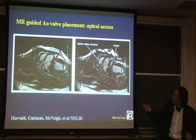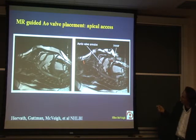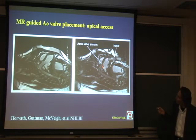Initially, this is what the heart looks like in its long axis view: right ventricle, left ventricle. Here's the annulus, here's the aorta. And this is what it looks like after the trocar is in place. The trocar is a small shape, and the heart beats like a champ with this thing in. And here's the aortic annulus. So this is the heart, and you want to put a valve right here.